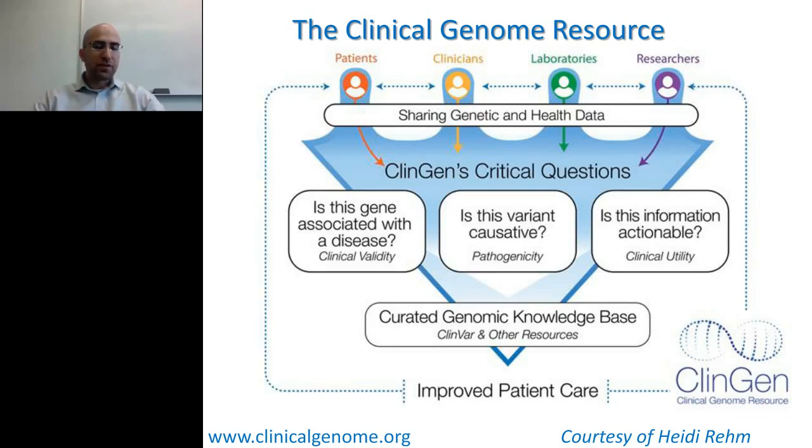There are several efforts out there. One such effort is carried out by the Clinical Genome Resource Task Force. It's headed by our laboratory director here, Heidi Ream. And essentially the idea is that all laboratories share the variants and their classifications and what genes they've classified, as well as the way they're looking at gene disease associations and what they've included on their gene panels.